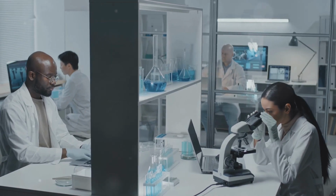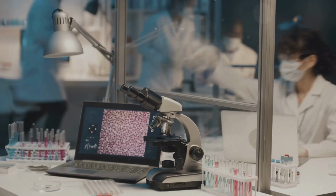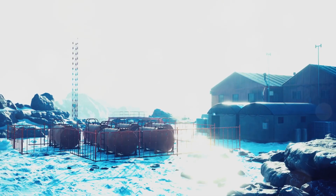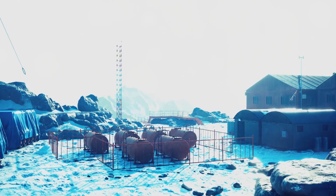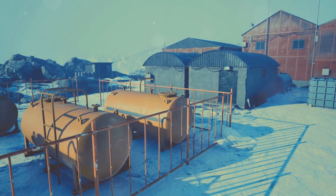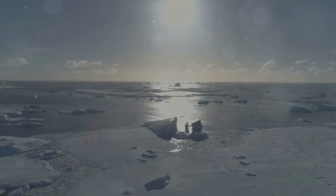Studying these extremophiles could provide insights into the origins of life on Earth and the potential for life in other extreme environments. Finding evidence of such life requires sophisticated equipment and techniques to collect and analyze samples from these remote and challenging environments. Despite the challenges, the hunt for subglacial life in Antarctica continues.